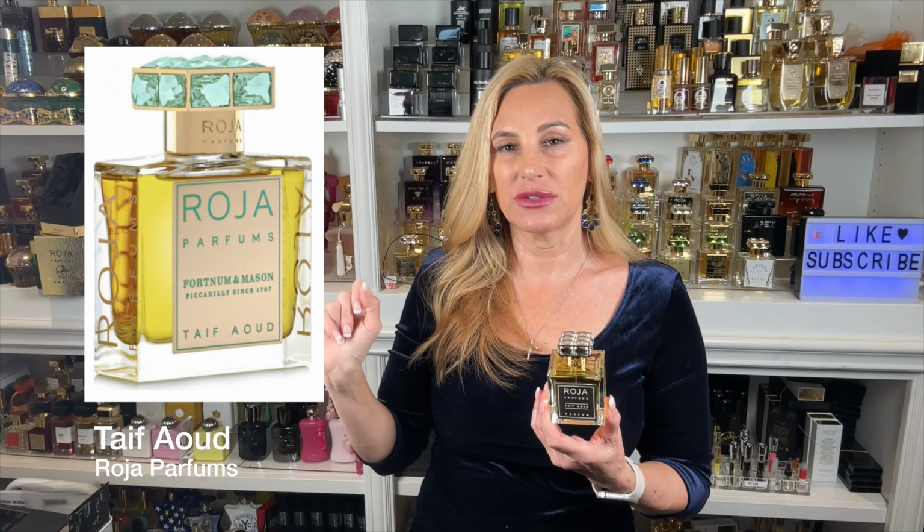Now I did get this sent to me as well, but the Taif Oud is not new. It is new packaging. It has now been moved from Fortnum & Mason. I'll put up a picture of the old packaging. This is the same Taif Oud as the Fortnum & Mason exclusive. To my understanding, they're no longer doing exclusives with Fortnum & Mason. They wanted to continue this very successful fragrance, so they have moved it into their Oud collection under the Roja umbrella in-house. It is the exact same fragrance.